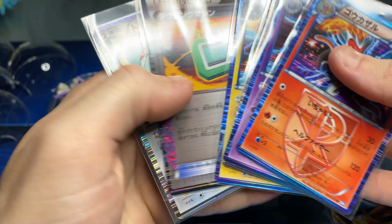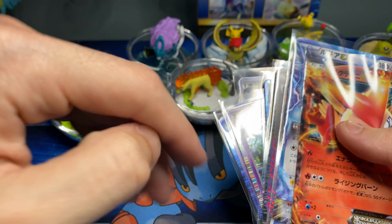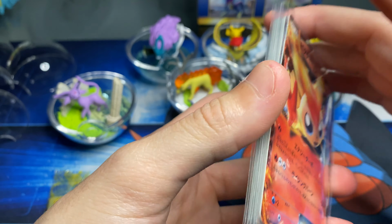And we have another one of these. I accidentally bought 2. So I don't know if we'll be opening that one anytime soon. But yeah, if you guys enjoyed this type of content, I know it's not English, but it's always fun to diversify in this era of Pokemon between English and Japanese.